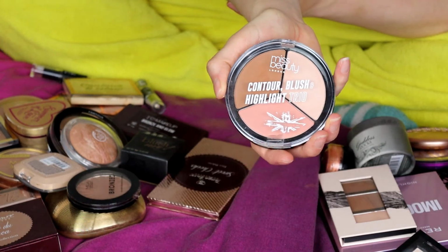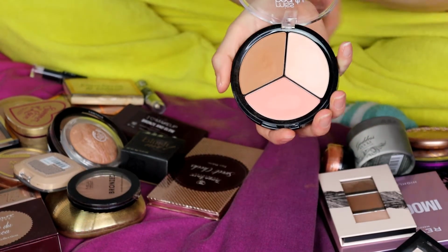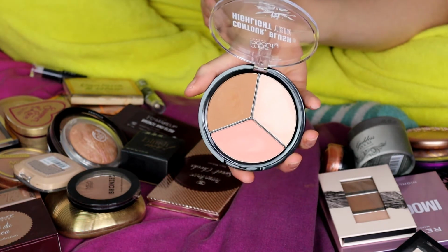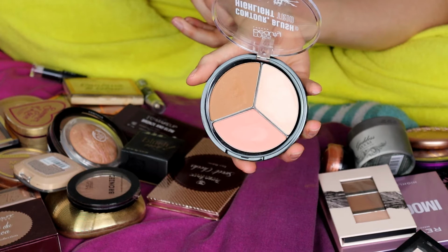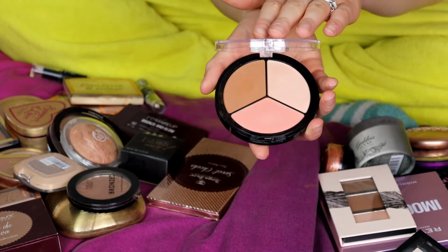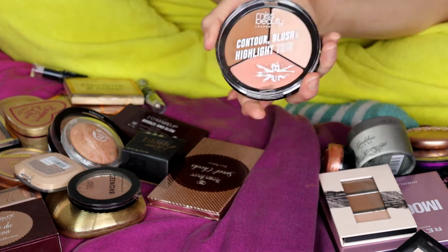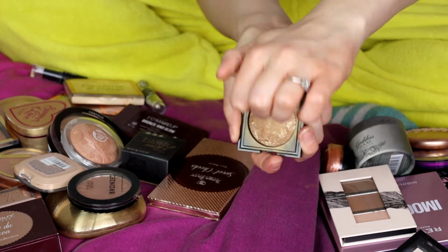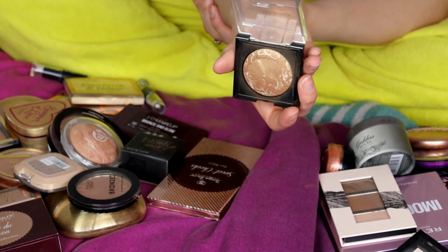The Miss Beauty Contour Blush and Highlight Kit. It's not very accessible to get this. You can get this on the Too True website. It's very on and off. Sometimes it's there, sometimes it's not. And like I said, it's not very easy to get, and I don't really use it, so it can go.